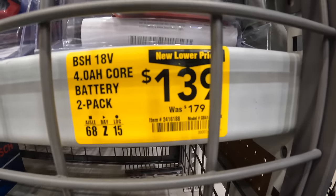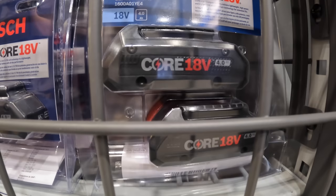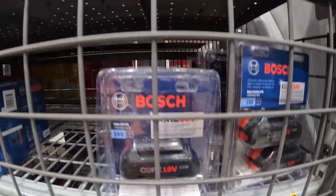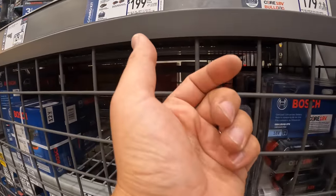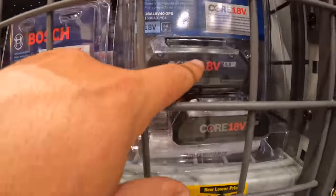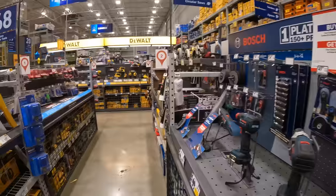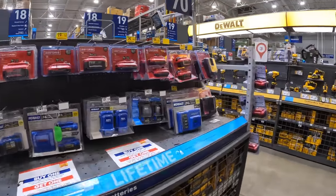2 4-amp-hour batteries for $139, was $179. That's not bad at all. Grab that if you can. Bosch batteries is actually my favorite design of a battery. So yeah, major respect for that. Sorry you guys about Metabo, that sucks. Metabo is slacking on this one.